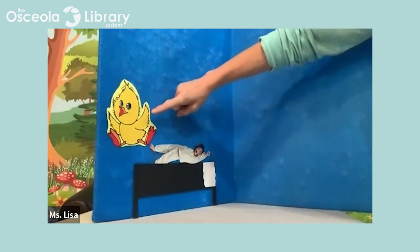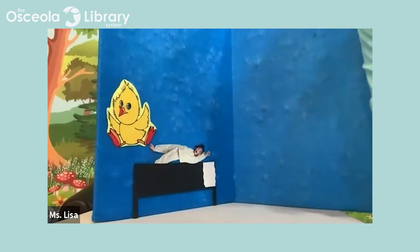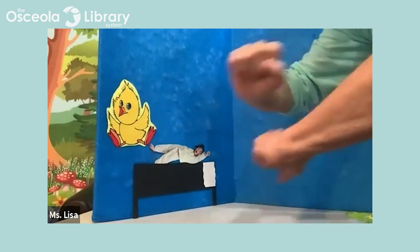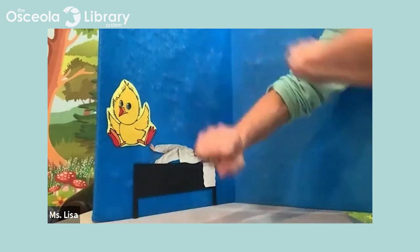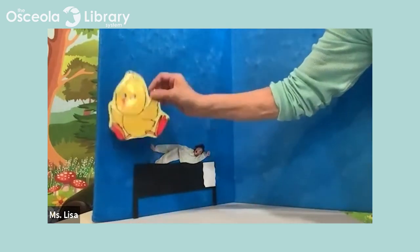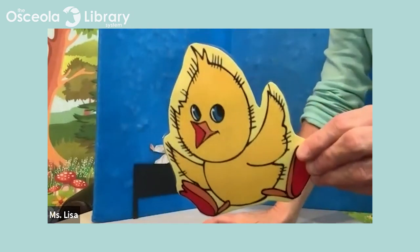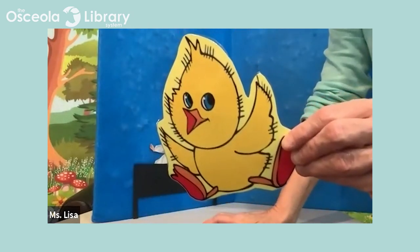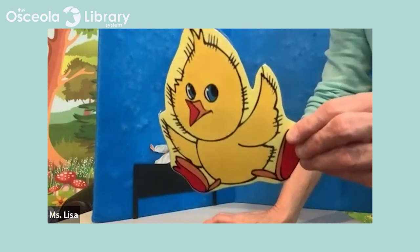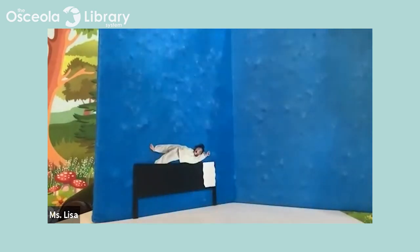It's getting less crowded. There were one, two. There were two in the bed, and the little one said, roll over, roll over. So they all rolled over, and one fell out. What's this guy? He said, chick. And chicks go, peep, peep, peep. Who's left in the bed? How many? Can you tell me how many?